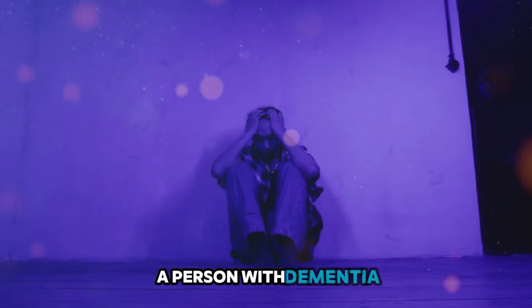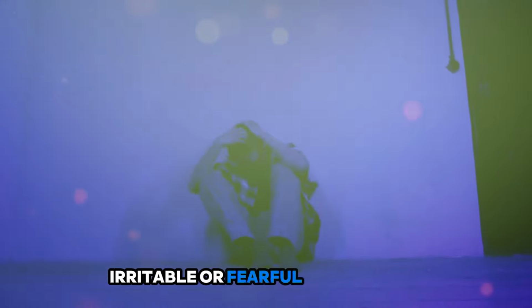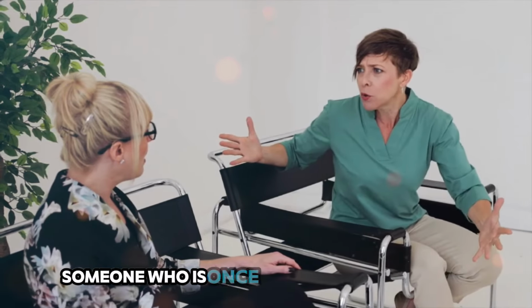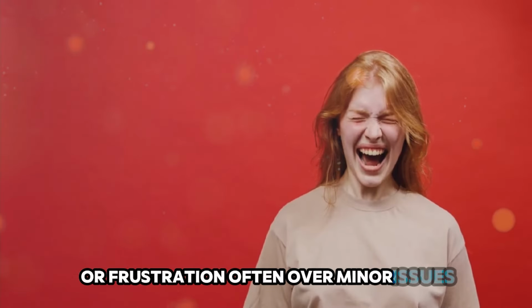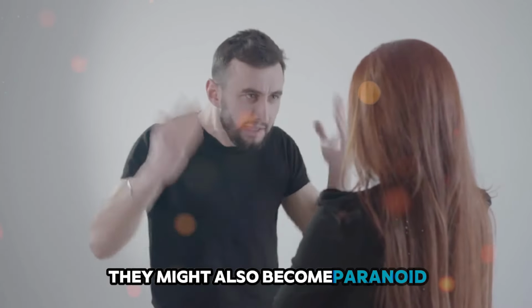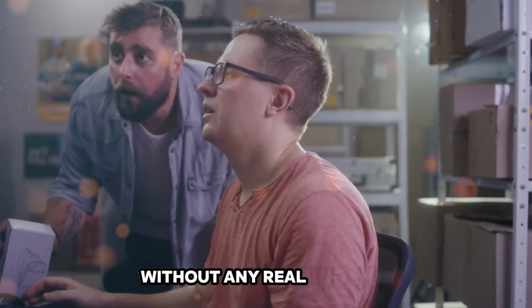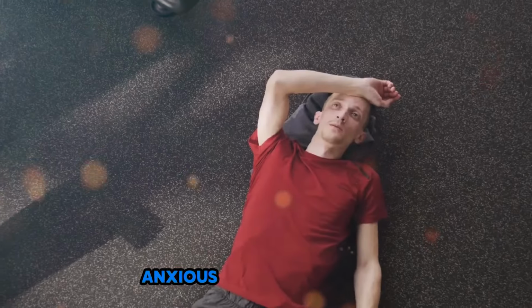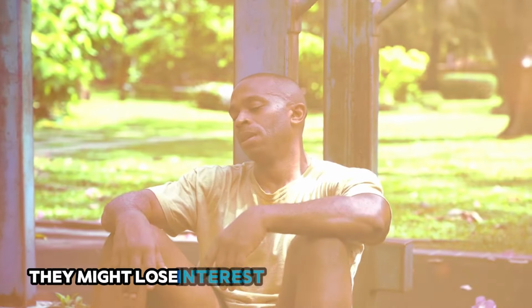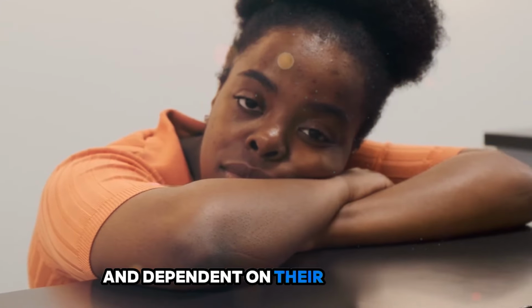A person with dementia might become unusually suspicious, irritable, or fearful. For example, someone who was once patient and easygoing might suddenly have frequent outbursts of anger or frustration, often over minor issues. They might also become paranoid, suspecting others of stealing or plotting against them without any real evidence. You may also notice them becoming withdrawn, anxious, or even depressed. They might lose interest in things they once loved, or they may become more clingy and dependent on their caregivers.